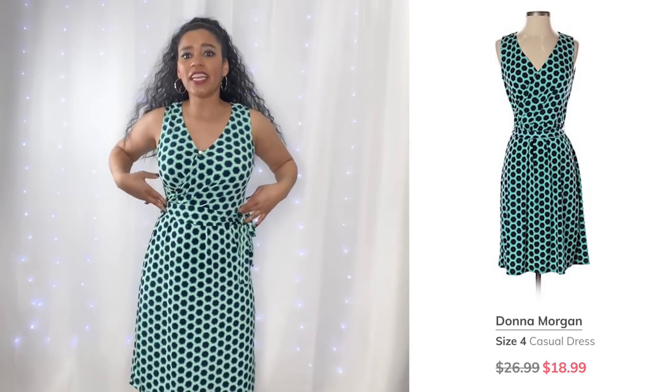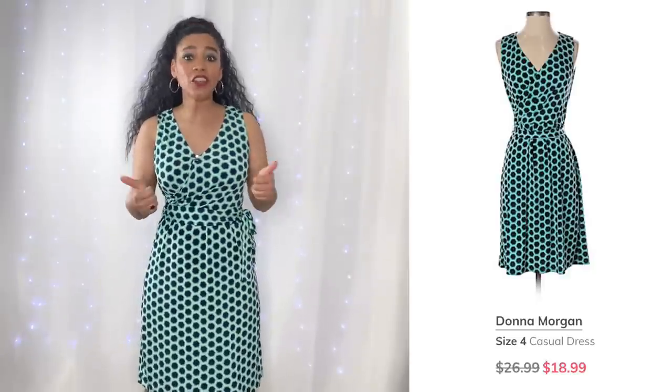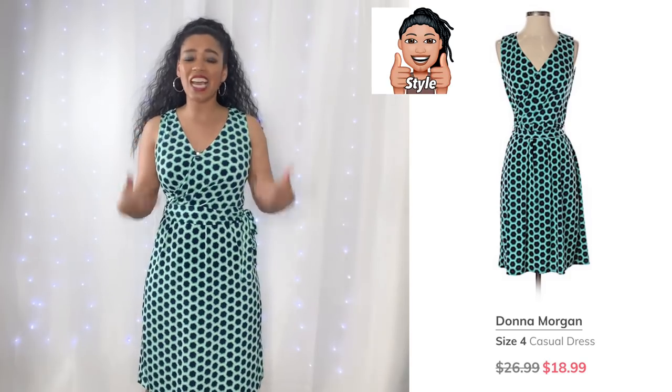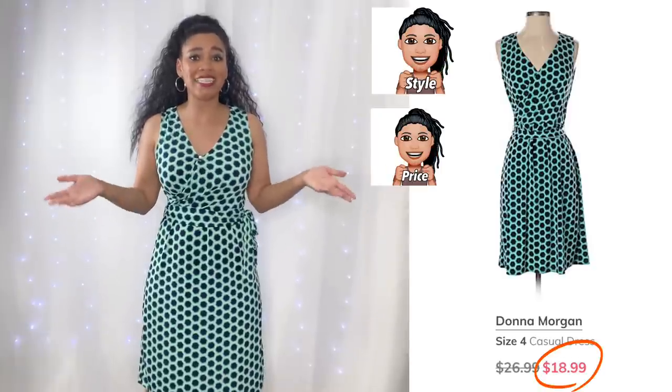I love the fact that I can add this little ribbon for the high-waisted part, but I just really don't care for this print. Not a fan. So they nailed it on my style again. I said prints, I said bold prints, bold colors. They definitely nailed that part of it. And honestly, I would keep this if it was just a little bit different because it is only $18.99.